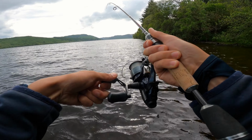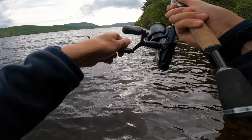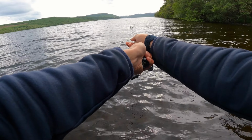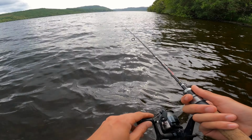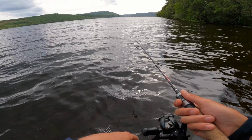At the moment, bloody hell. Couldn't have written that for you, could I? Couldn't have. That was a nice little chunky one as well. Oh, just proving the point. Cast along the line in shallow water. They're going to be in the warmer water at the end of the day.